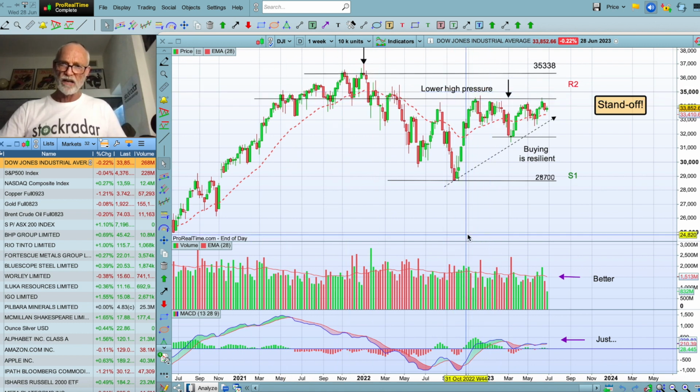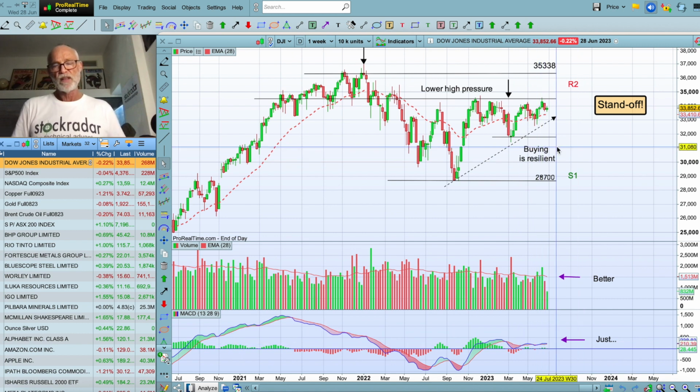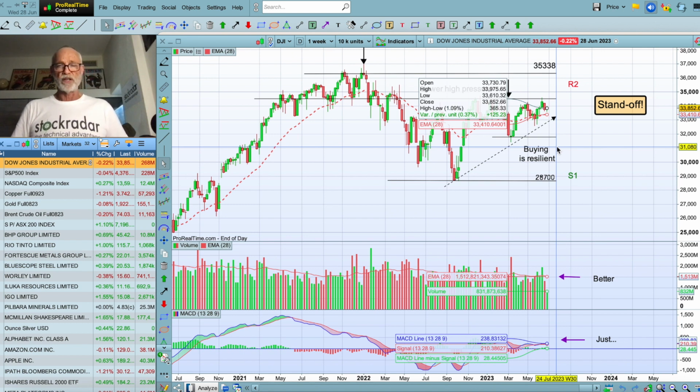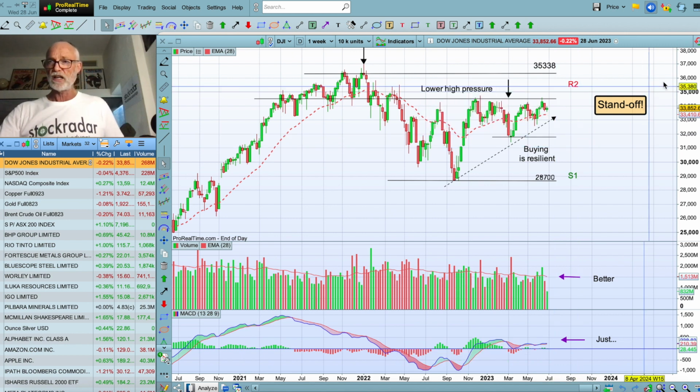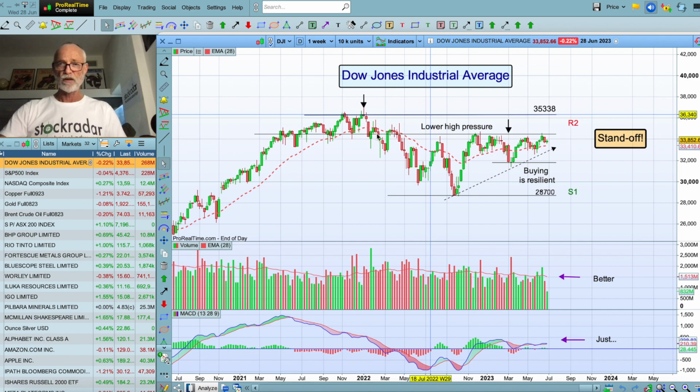But then I look down here and I say, well, the buyers are resilient. They're creating the high lows. We've got some reasonably good volume on this, especially the last little rally. Momentum's just positive. It's above the average. So it's a hard one to call. But we do have this big resistance over the top, which we need to get through sometime soon, or we're going to start retreating again. The buyers are going to give up again. So it's interesting. We keep an eye on it. This is the Dow Jones, just in case you don't know what it is. Okay, so that's how that's looking at the moment.